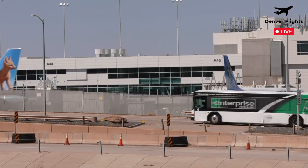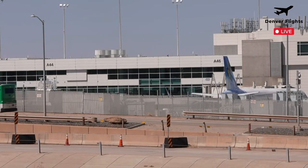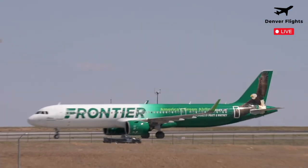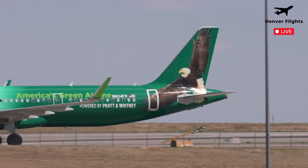Holy moly, guys. Unbelievable. Welcome in, Lexus. Wow, I love how close we can get to the Frontiers here. Look at this livery, guys. We need to inspect this. What is that? That is an eagle. That is so cool, guys.